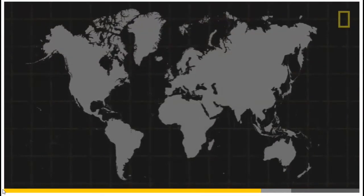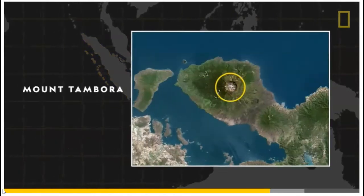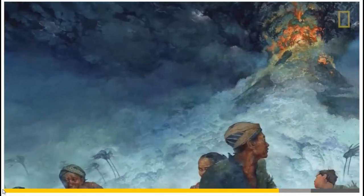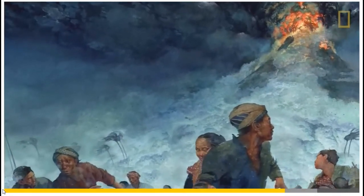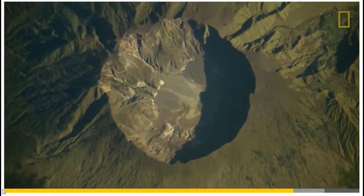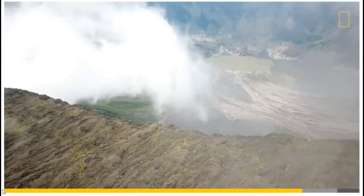The most destructive volcanic eruption ever witnessed occurred in Indonesia in 1815. Mount Tambora, a large stratovolcano, erupted with a VEI measurement of 7. The blast caused earthquakes, tsunamis, and pyroclastic flows that decimated the land and took tens of thousands of Indonesian lives. The eruption even destroyed the top of Mount Tambora itself, turning the 13,000-foot tall mountain into a 3,640-foot deep caldera.